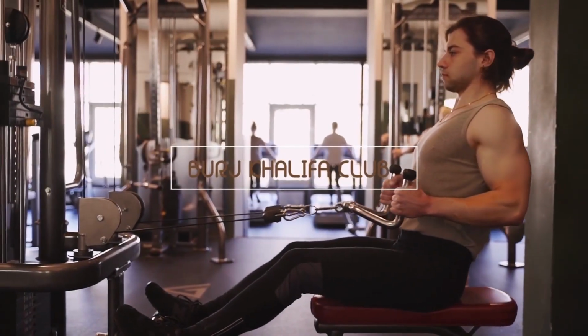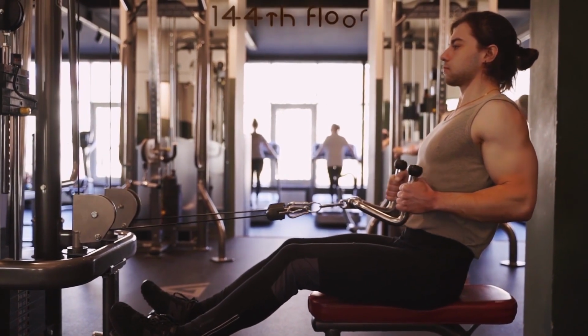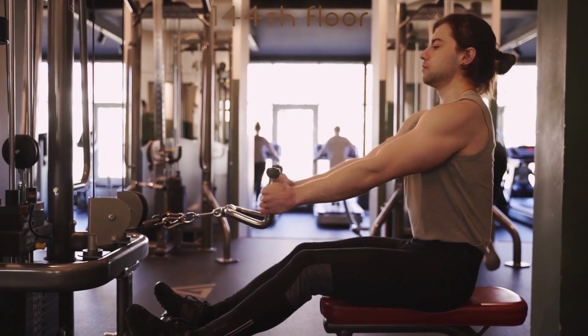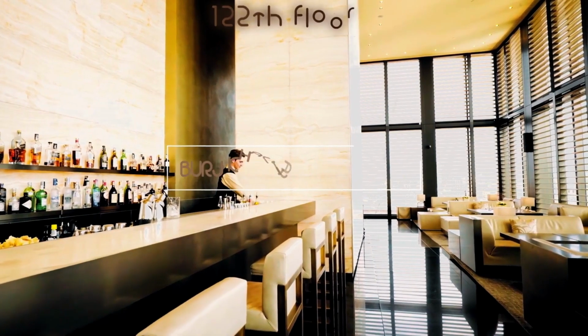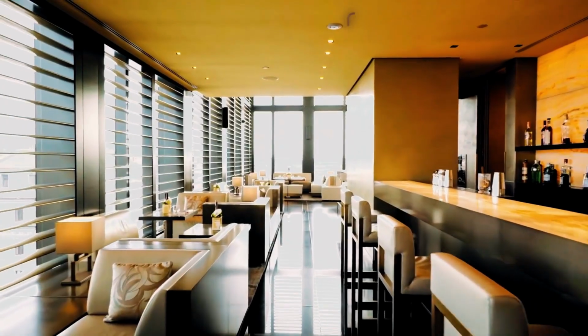Sports enthusiasts can enjoy the highest sports club in the world, situated on the 144th floor, where they can indulge in their favorite activities with a stunning backdrop. The Burj Khalifa houses the highest restaurant globally, located on the 122nd floor, allowing diners to savor their meals while enjoying unparalleled vistas.